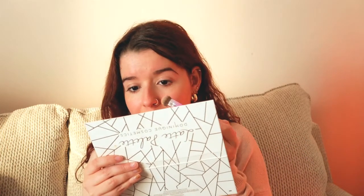So I did underneath my eyes. I think I'm going to put some right in this area because I do have some redness, and I'm going to put a little bit right here and use the leftover underneath my nose, on my nose. So see, I just use the leftover bits and I put it on my nose.